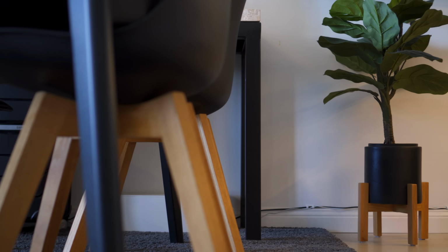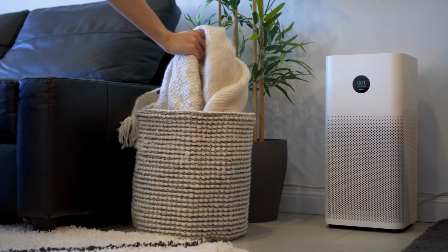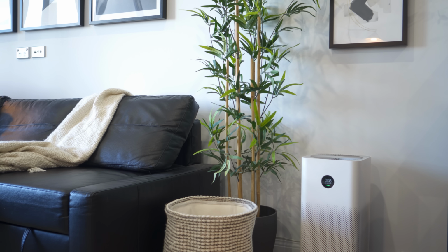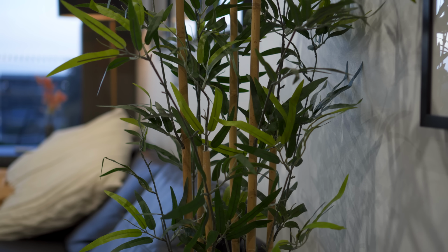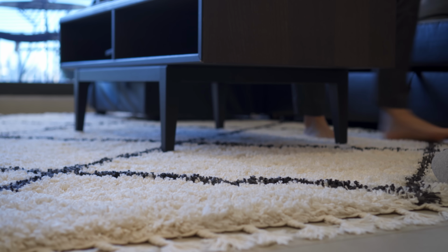To the right we have a fiddle leaf fig with an oak leg stand. On the other side is an air purifier, a basket for extra covers and blankets, and a fake bamboo tree used to break up the living and dining space. The living area is separated by a white high pile rug that is extremely comfortable to the touch.